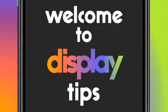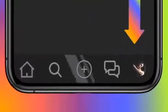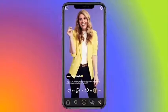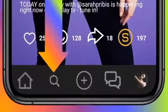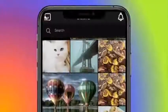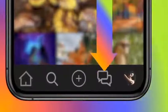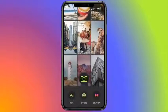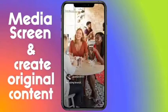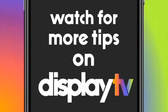Welcome to Display Tips. The bottom menu bar unlocks many rich features. Tap the home icon to refresh and bring you back to your newsfeed. To search for friends, tags, and discover new content, tap the search icon. Reaching out or receiving messages from friends and followers is easy and right here. Your profile gives you access to all things about you. Tap the create icon to go to the media screen and create original content and even live stream. Watch for more tips on Display TV.